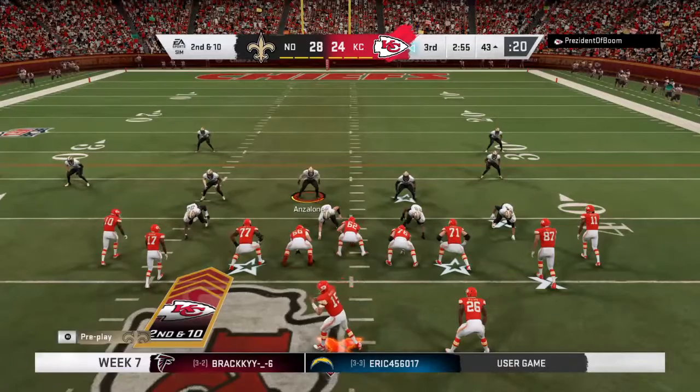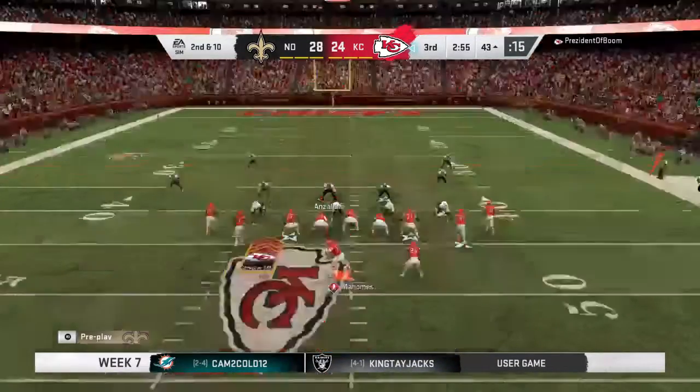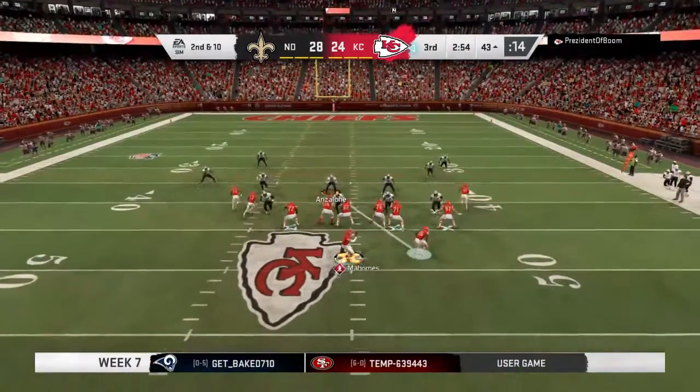Yellow. 47's the mic, boy. 48. Check, 47. Rip right. 47's the mic. 47's the mic. Let's go.